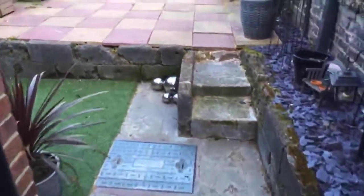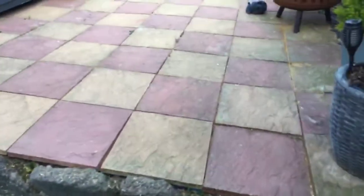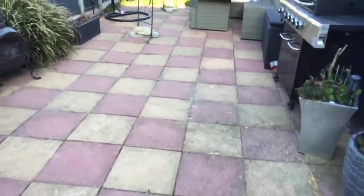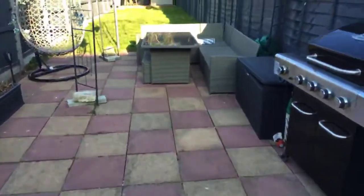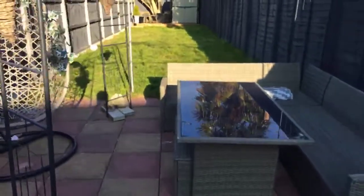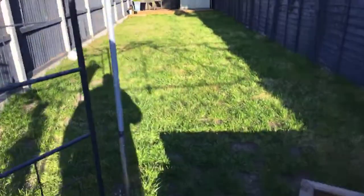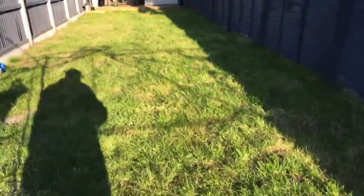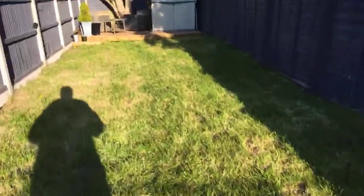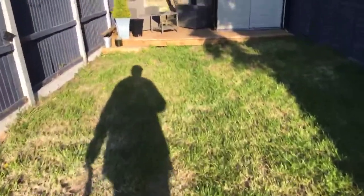So you saw where the power and the water is. Small bit of astroturf there, then up onto a nice patio area, all enclosed by fencing. This is a nice large area for seating. So I'll take you to the back of the garden so you get a full perspective. The garden is about 95 feet in total.